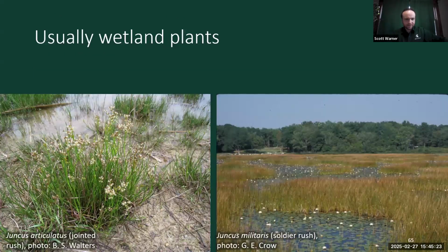Usually these are wetland plants, as we can see from the photos here. So Juncus is a very important genus to the wetland botanist as well. But I do think that they're pretty tricky to key out. So I'm about to share with you several tips and tricks for keying out Juncus. It's a lot less species rich than Carex. We've got maybe 25 or so species in our flora, and a lot of those are actually pretty uncommon.